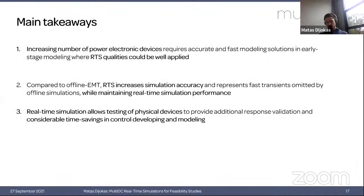So what are the main takeaways? From our brief interaction with RTS, we can conclude that an increasing number of power electronic devices requires accurate and fast modeling solutions. We believe that RTS has qualities which could be applied in the feasibility stage. When we compared offline and RTS, we observed increased simulation accuracy while maintaining the same simulation performance, which is very useful when we deal with sequential simulations. And RTS can accommodate a connection of physical devices, and this could be a real time saver when we design our control models.